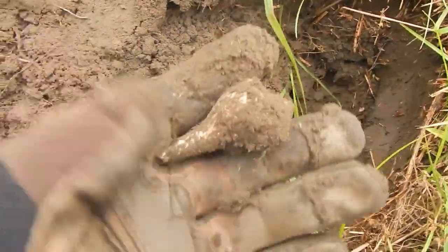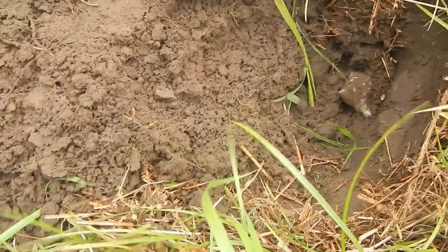Alright, down in that hole, well besides the little conch shell, it was giving a good signal as a leg to a cauldron or a pot.